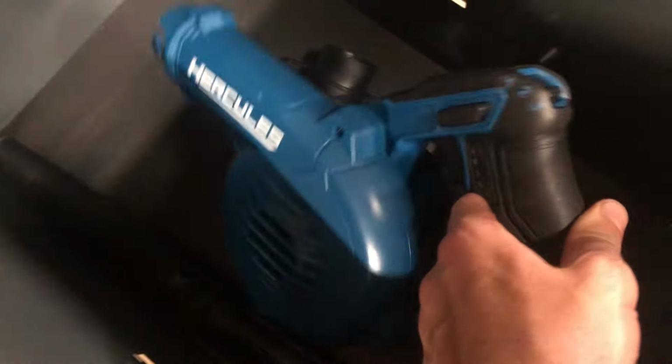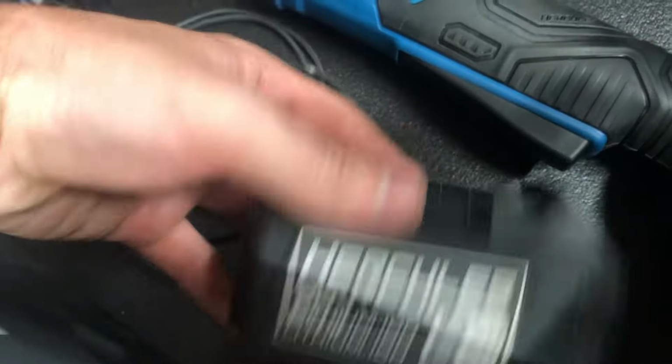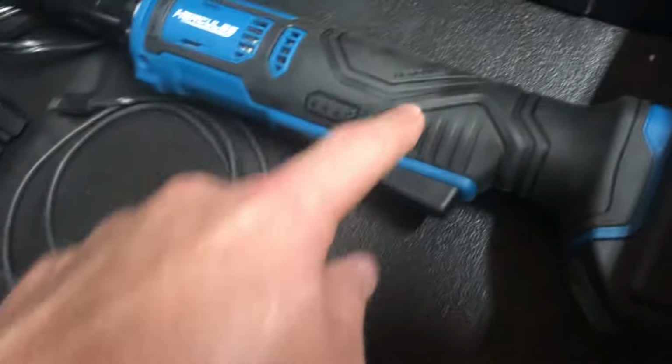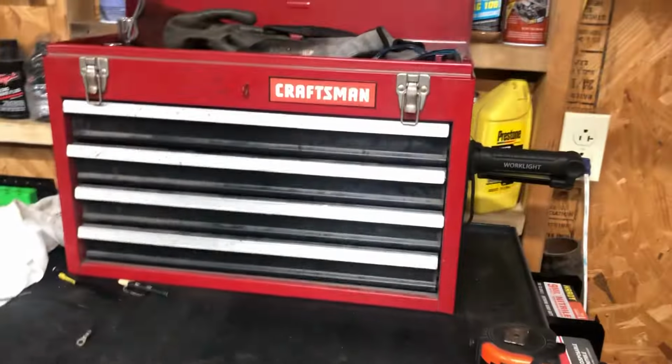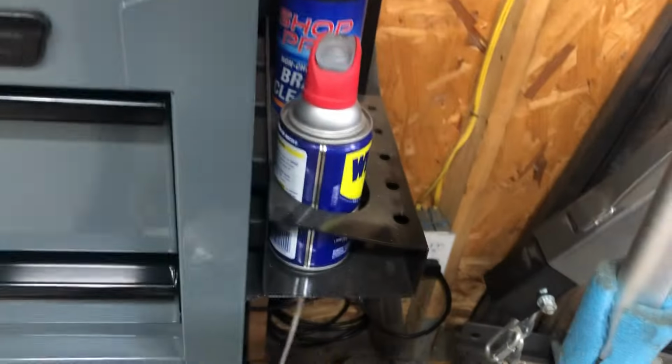That was my free tool I got whenever I bought the battery and charger kit for this. So I bought this charger, this battery, and you got a free tool. I chose the leaf blower, little shop blower, and then I bought this tool and had to buy this little battery to go with it, because it takes a mini or micro or whatever. That's it. The Craftsman box along with those impacts will probably go to my dad's shop whenever he gets one built eventually.